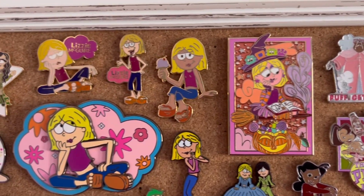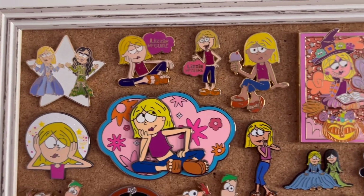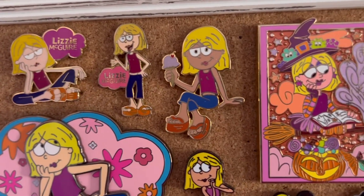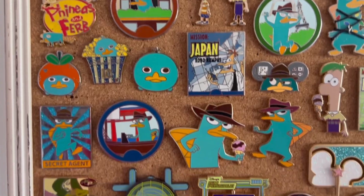And we have my Lizzie McGuire pins. They are some of my favorite pins on this board. I just love the color scheme so much, especially the movie. I love that one. And there's PTDs. So there's Lizzie and there's some Phineas and Ferb ones as well.